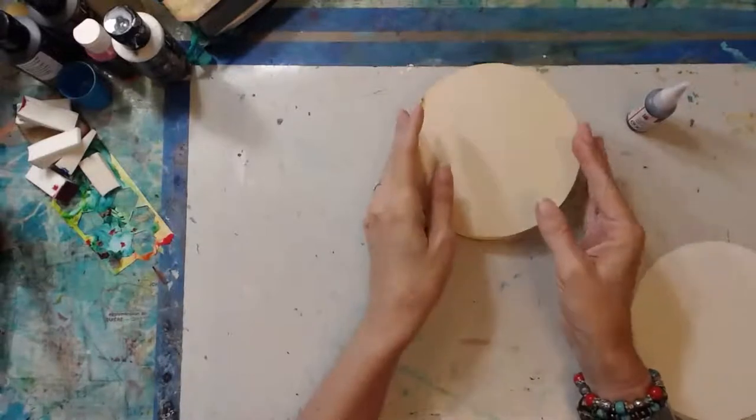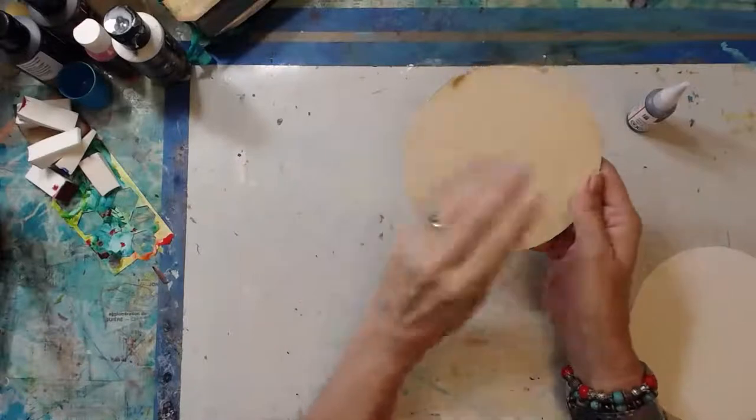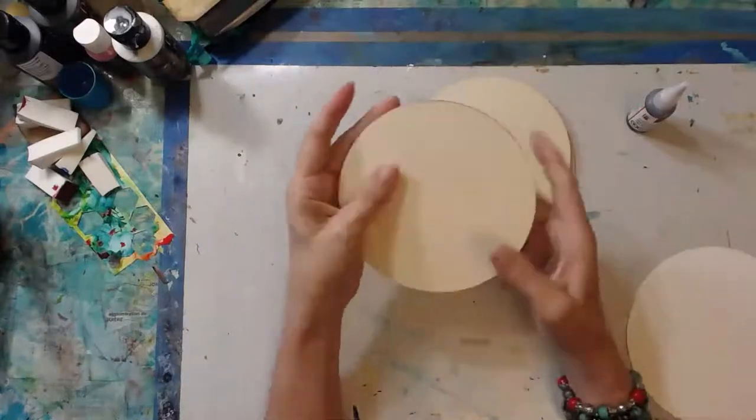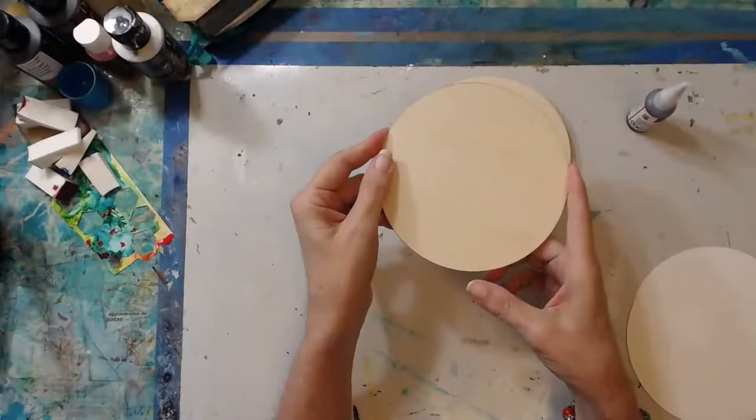The other thing is I was going to put these on these wooden rounds, which I thought when I ordered them were 6 inches, but they're not actually 6 inches. They're like 5 something.